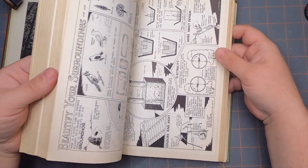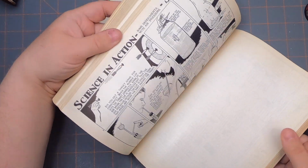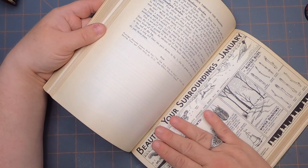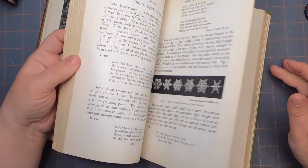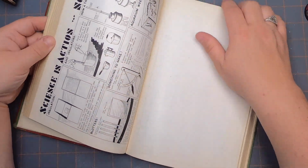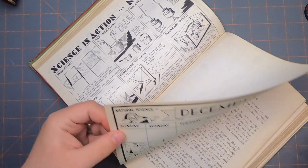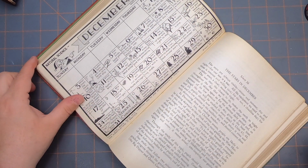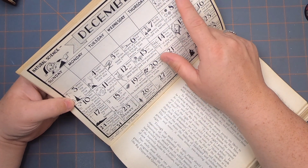Beautify your surroundings. These really nice diagrams and tables. But yeah, lots of these beautiful illustrations. It's got some black and white photos. It's a calendar type thing. Let me show you. So see, they have the calendars. And then on each day, it tells you kind of what to do.